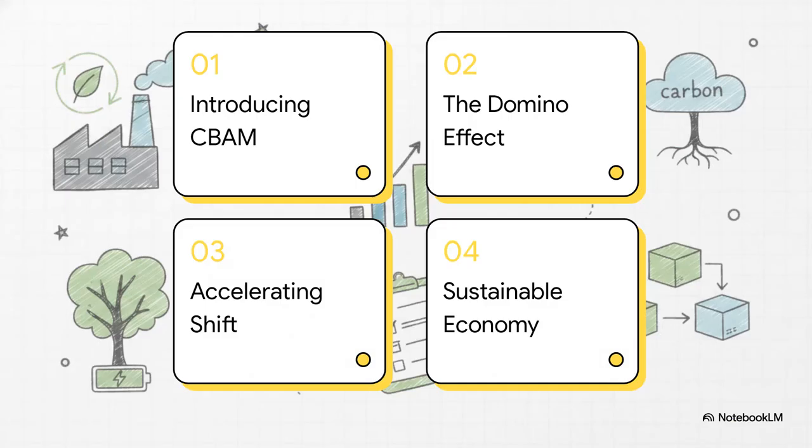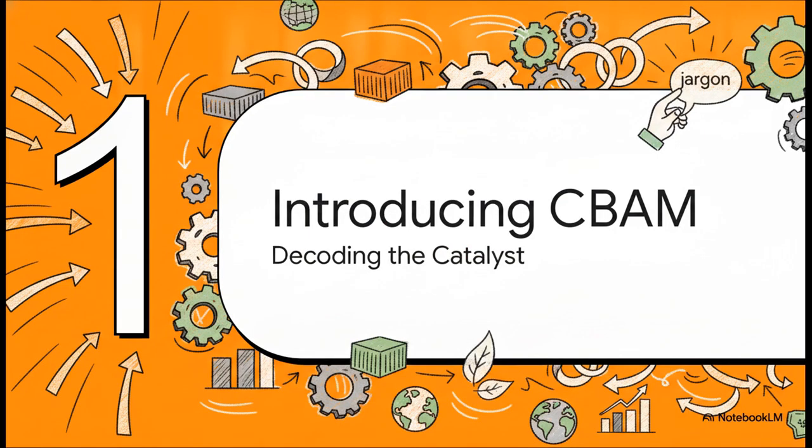To really wrap our heads around this shift, we're going to follow a quick roadmap today. First, introducing CBAM. Second, the supply chain domino effect. Third, accelerating the green shift. And finally, the sustainable economy arrives. All right, let's jump straight into Section 1, introducing CBAM, decoding the catalyst.